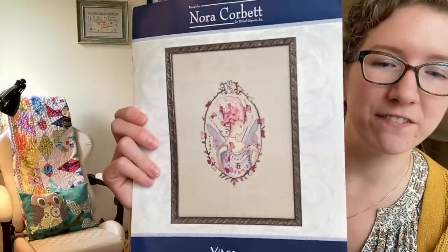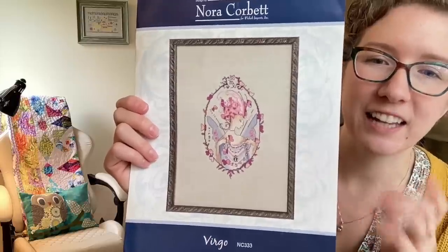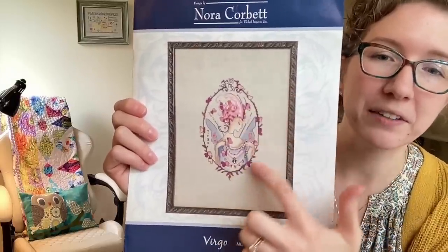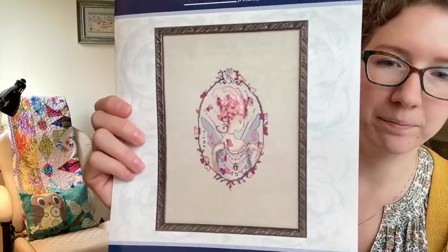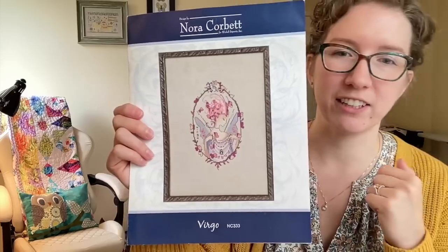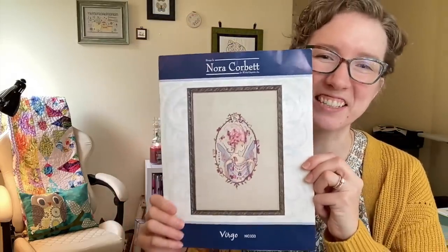Okay, let's show you what I stitched. Let's start with my birthday stitch, which if you're on my Instagram, you'll already know what it is, but you haven't seen any progress, and I stitched quite a bit on it. I think she's going to go really fast. So, for my birthday, I started Virgo, which is apt. I am a Virgo, and when I saw her, oh my goodness, she's so pretty, and I love her butterflies, and I liked the scale of it. I like the idea of having a pretty lady that's smaller that I could finish sometime this century.